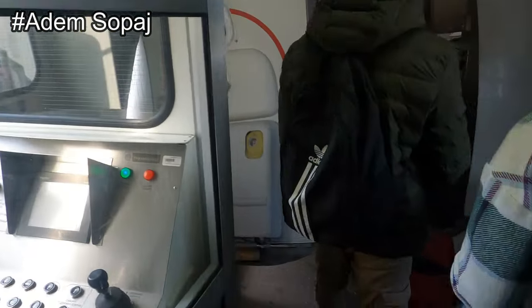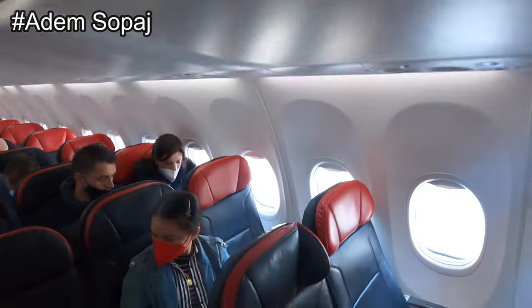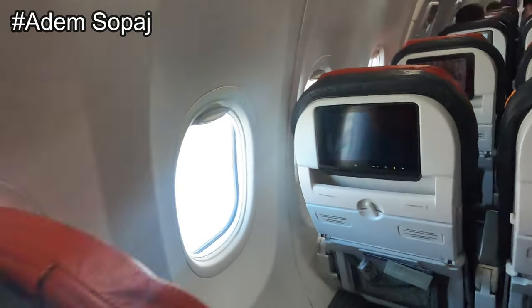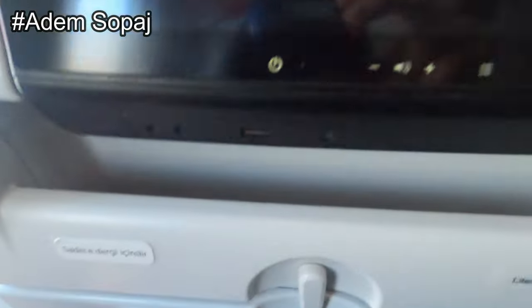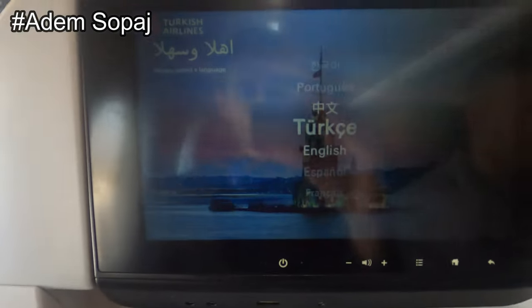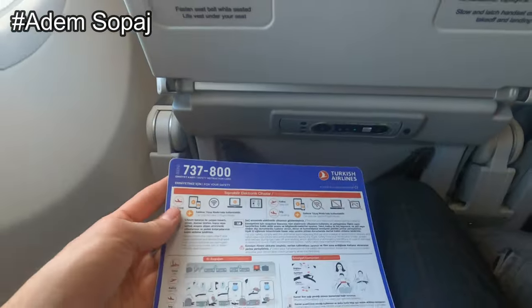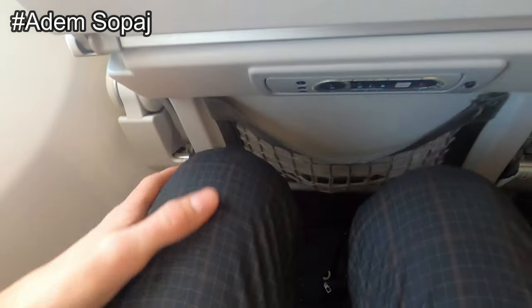We had the option to pick up small headphones and a mask, because in 2022, at that time, masks were still required to travel. The aircraft that we will be flying today is a Boeing 737-800. The legroom is okay for economy and the seats were really comfortable.